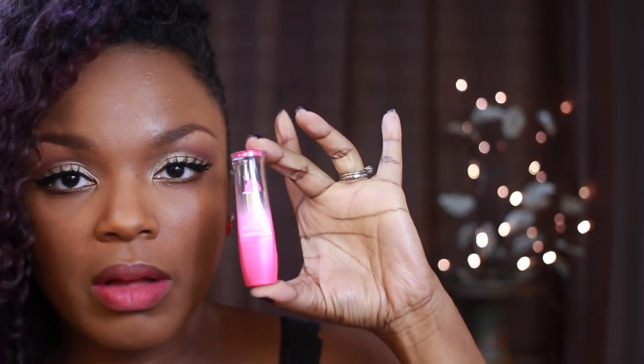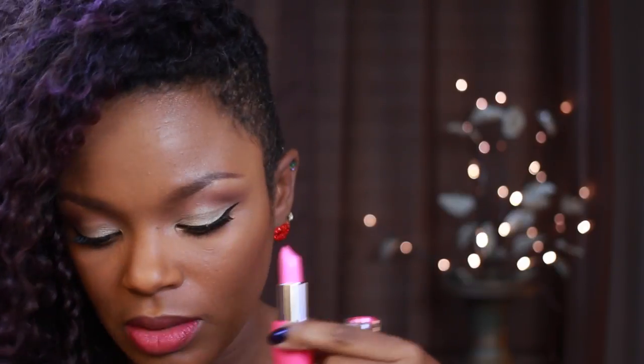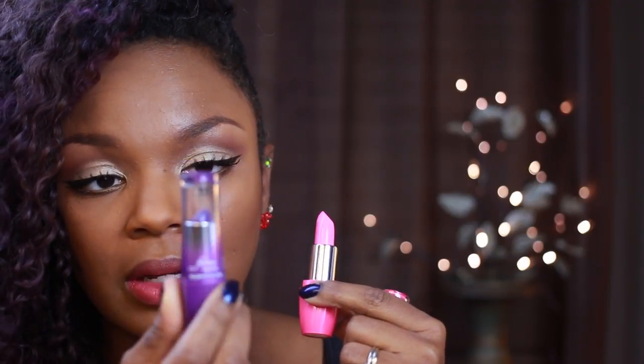So let me show you what I got. This one is called Pink Seeker. I like the packaging. I have not tried them on at all. They're still brand spanking new. The only one I've tried on was this one, and I believe I wore it in my last video. I'll tell you about the textures after I try them. So, swatching them for the first time here on camera. This is Pink Seeker.